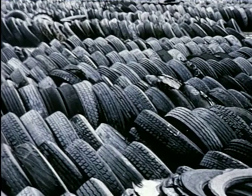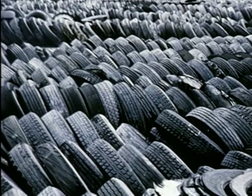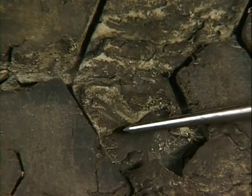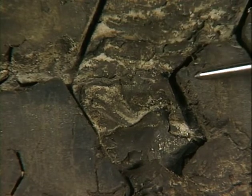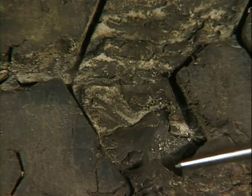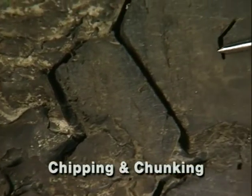Let's take a look at some common damage conditions and their causes. We'll start with misapplication. Here's a tire that was designed for on-highway use, but the chips and cuts we see tell us that this tire has probably been run off the road. The off-road surface has chipped and cut the tread, removing chunks of it.